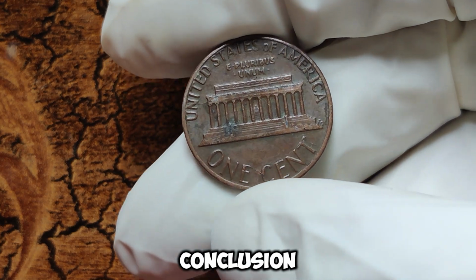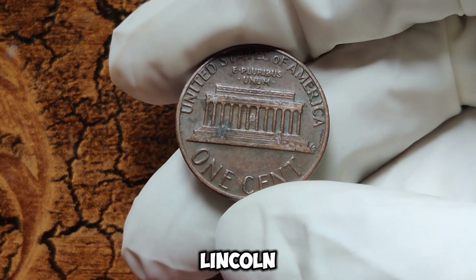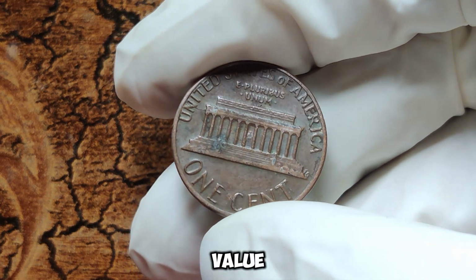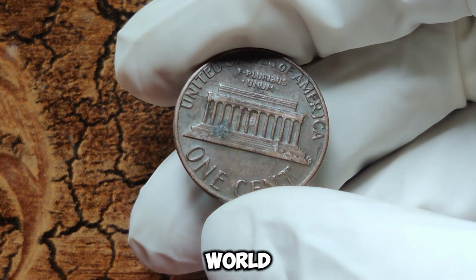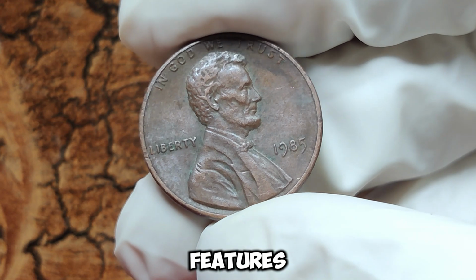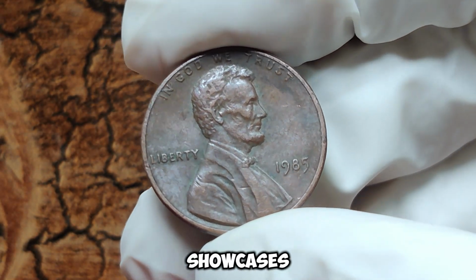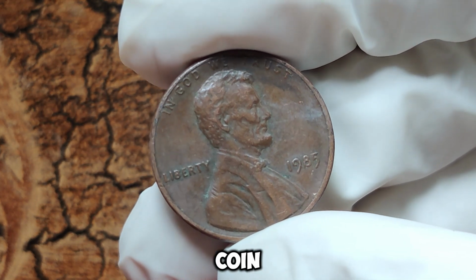In conclusion, the 1985 no Lincoln penny is a fascinating piece of numismatic history that holds incredible value for coin collectors around the world. With its rarity, error features, and seven-figure price tag, this coin is a true treasure that showcases the thrill of the hunt in the world of coin collecting.